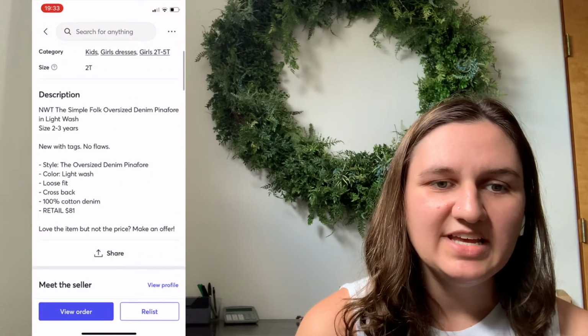So this one is the Oversized Denim Pinafore in light wash. I listed it June 5th. It sold June 23rd, so 18 days. It sold for $62, which is great for a kid's dress. I paid $8.50, so that gave me a profit of $45.20.